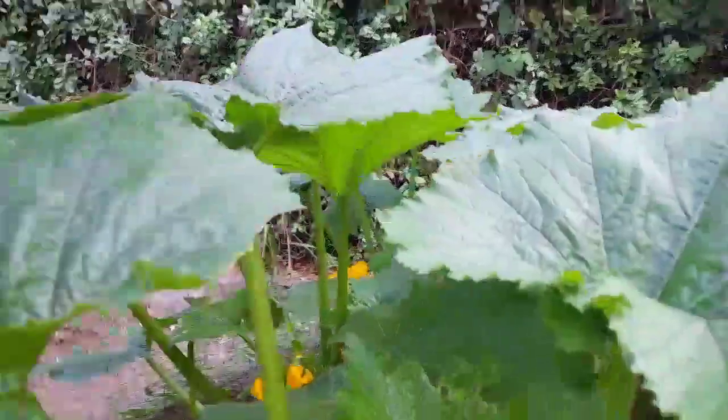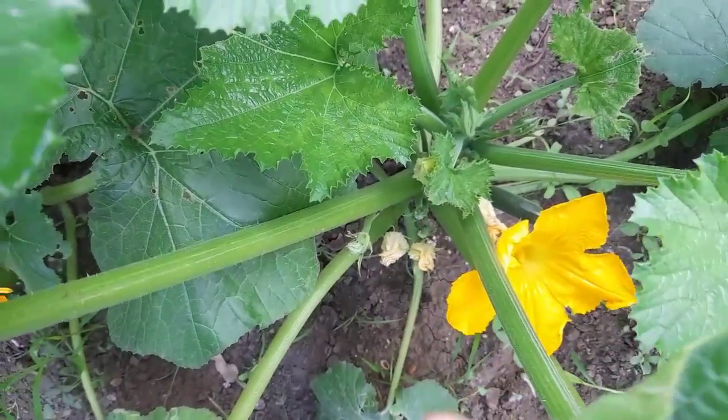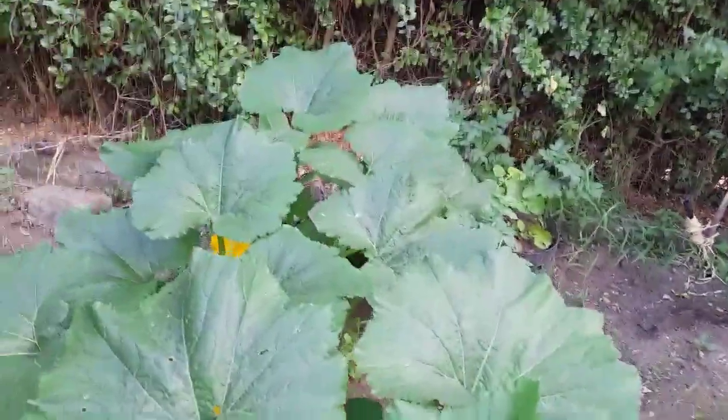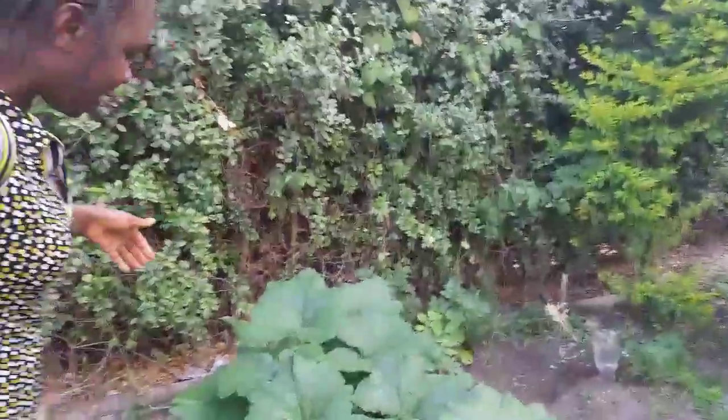Looking from the other days, the ones that closed up, see? They are still closed. The ones we've been monitoring from day one, they remained closed. So I'm going to harvest another male later, because we need some zucchinis. Look at this beautiful plant. We need fruit from this beautiful plant. The leaves are so healthy, so nice, looking so good. So my task is to hand pollinate.